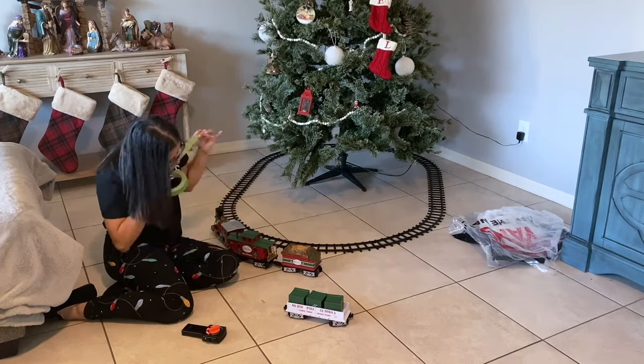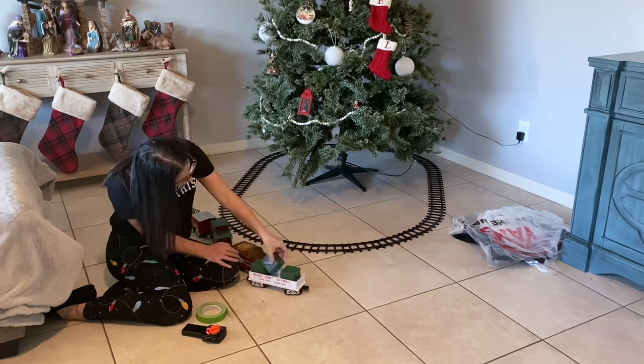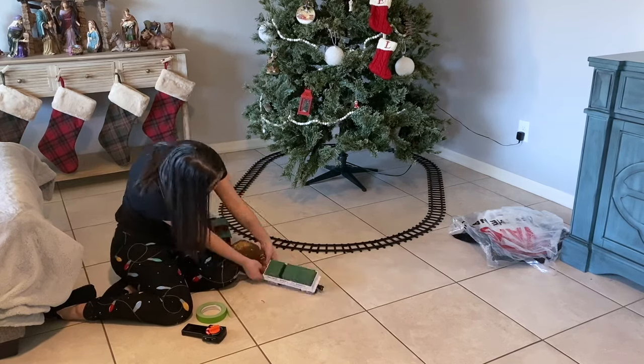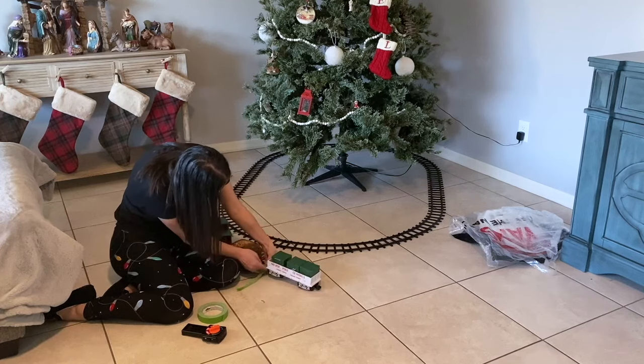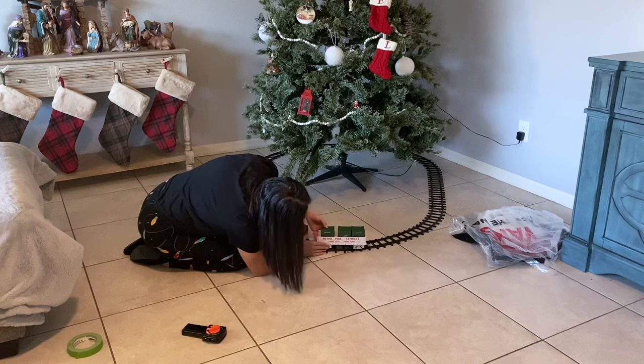Actually, the day after I put this together, I found the electric tape in the garage. And I was like, should I put some electric tape over it? But I was like, whatever, it works. It looks cute. So I just left it alone. So it is what it is.